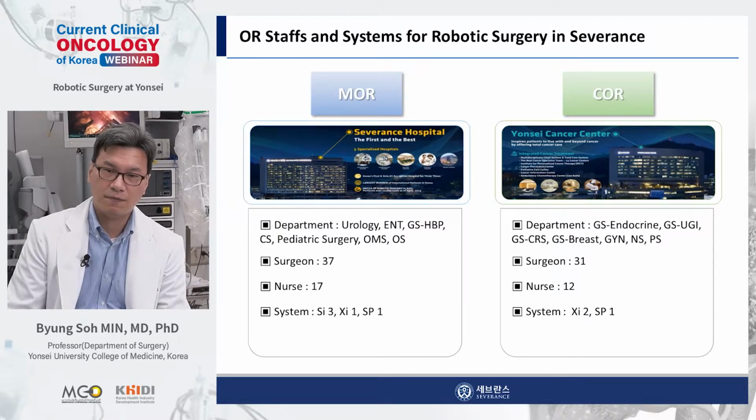In Cancer Center Hospital, we have 3 systems installed. There we have endocrine cancer surgery, upper GI and lower GI cancer surgery, breast, gynecology surgery, and so on. There we also have more than 30 robotic surgeons as well as 12 dedicated robotic nurses.